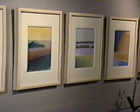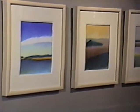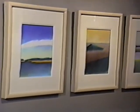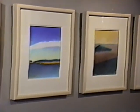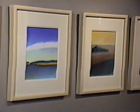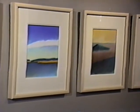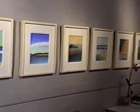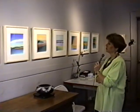The next in this series are some depictions of the Outer Banks with the fall colors, which I think are particularly beautiful. The colors on the Outer Banks actually change in the fall. Many people don't realize that when they just spend their summers there, but there's a very different color in the marsh grasses. The color of the water changes because the color of the sky changes. So it's a really exciting time, even though the changes are minute compared to places that have lots of deciduous trees. They're really quite beautiful.